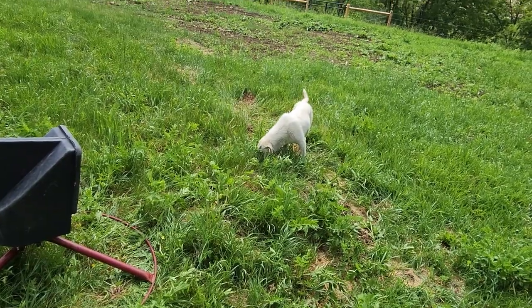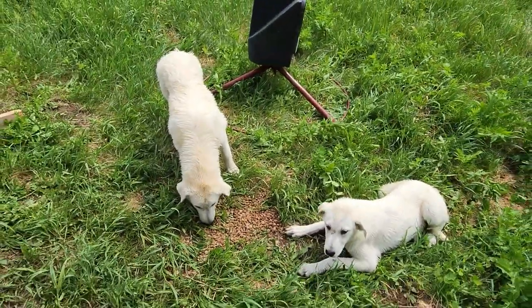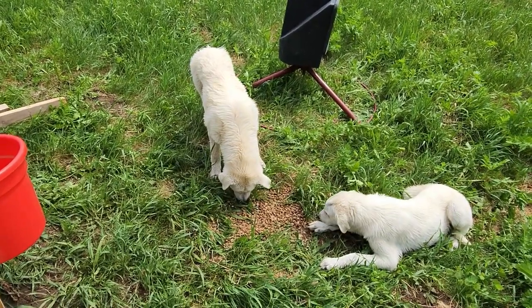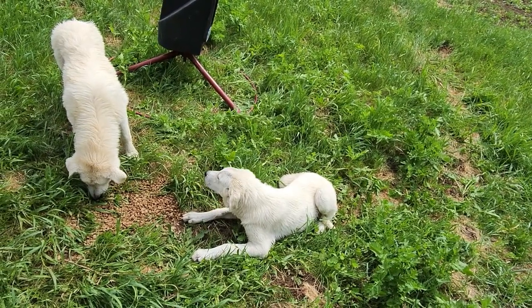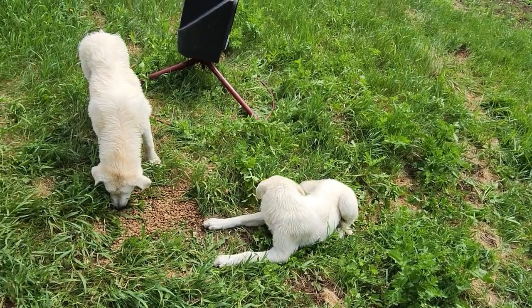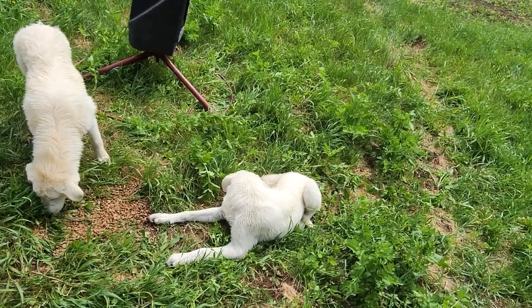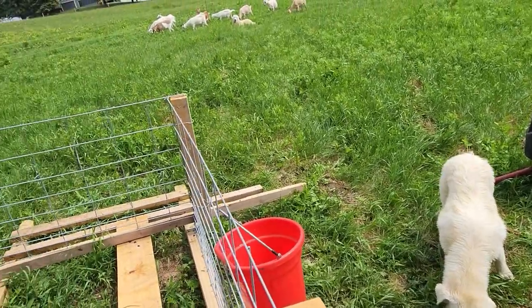Gonna give them their heartworm now. They're both eating some of the food there. Garrett likes his heartworm. It's Heartgard Plus, and usually they eat it right down. He eats it, but Dylan's not too keen on it yet, so I had to pill him. It wasn't hard. Just kind of open his mouth and push it to the back, and he swallowed it down. But everybody seems good this morning.